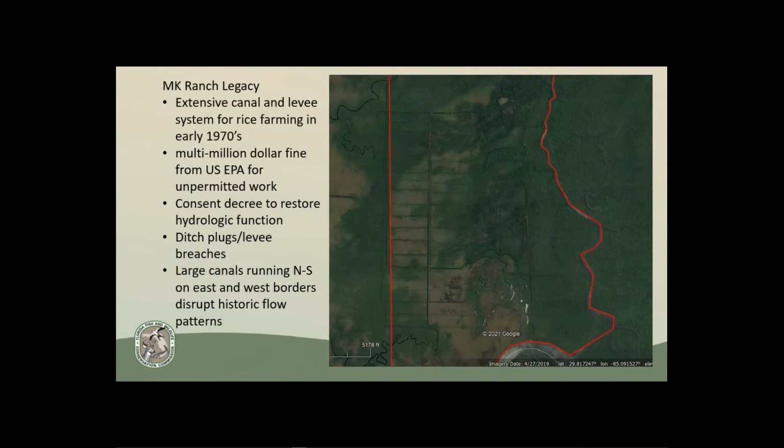And this is what the M&K company did back in the 70s. And hopefully you can see this network. It's a pretty regular looking network of canals and levees all up and down this stretch of freshwater marsh and floodplain swamp. And they did this for rice farming. However, they did it without a permit, and they were the recipient, so I'm told, of maybe the highest fine that the US EPA had levied at that time. It was, I think, about $2 million when it was discovered what they had done.